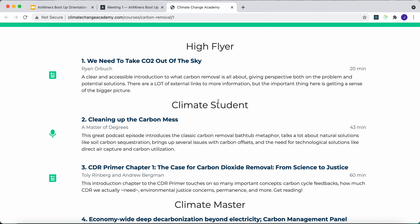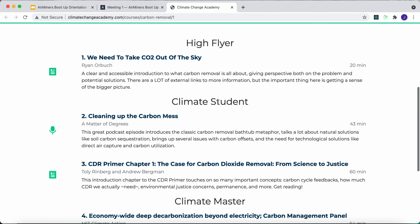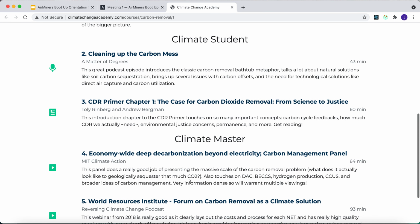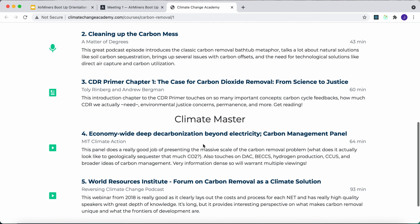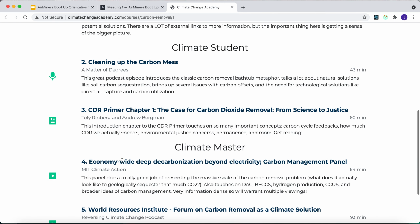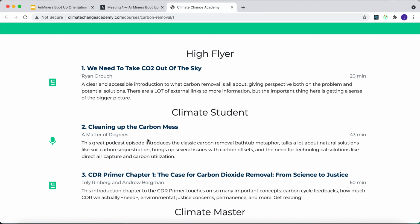Then the climate student section contains longer, more detailed material that will give you essential understanding and background on the topic. You don't have to go through all of this section before your meeting, but try to go through at least 1 or 2 items that catch your eye. Finally, the climate master section is often very detailed and is very much optional for Boot Up purposes, but if you really want to dive into one of the topics, it's there for you to check out. Again, no need to stress out about getting through all of the content. Before each meeting, just focus on getting through the high flyer section and maybe a few other things that catch your eye, whatever looks interesting.